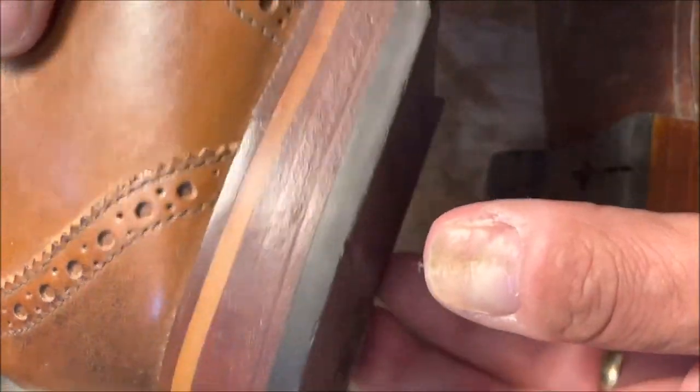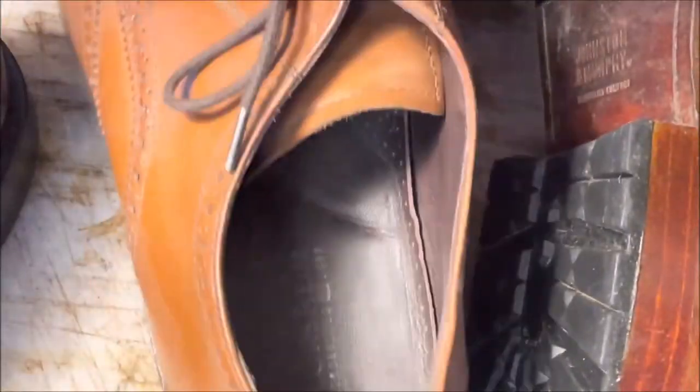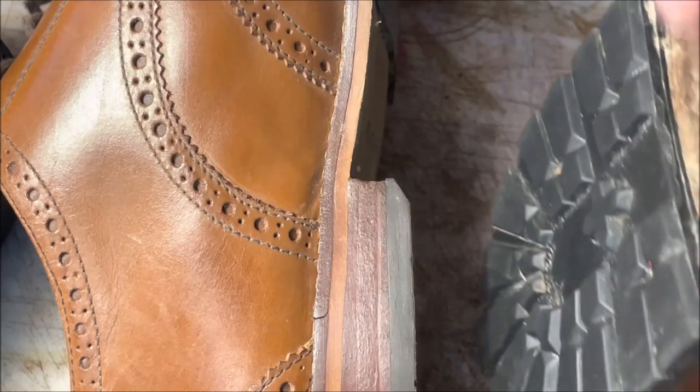This you really can't take care of. You can't do anything with it. It'll rub off, it will scrape off, and then once it does, it's just gonna look terrible. Compared to this one, which is, it's not actually full leather.